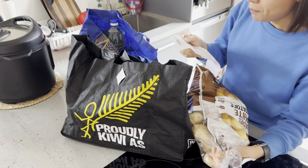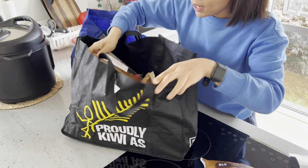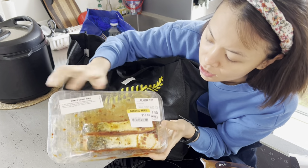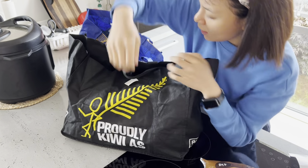So we bought a pack of potatoes and it was $9.99. And then for this pack, we stock up on salmons, and this used to be $18.26 and now it's $10.95. It's actually two slices of salmon steaks.